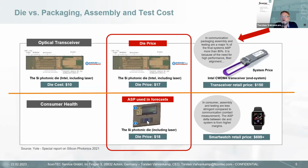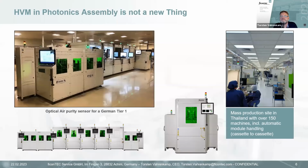We must make sure we all understand that packaging and testing is still a major cost driver in the photonics industry. The industry always says it's 80%. I believe it's much less when it comes to today's high volume manufacturing, but it's still above 30%. This is something we have to tackle as an industry, and that's what we are doing already. I brought a few examples where we're working on high volume manufacturing already.